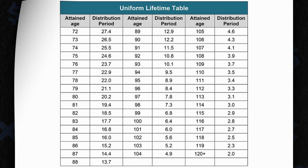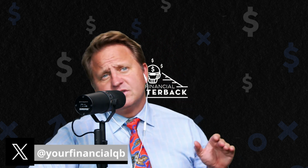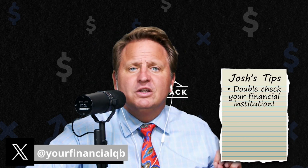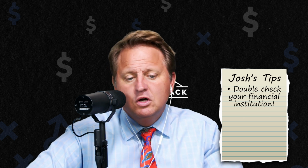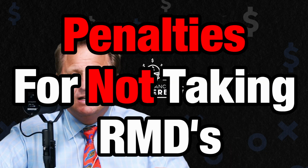Now, the IRS provides different life expectancy tables depending on your situation. Most people use the uniform lifetime table. If your spouse is 10 years younger than you and is the sole beneficiary of your IRA, you use a different table. And a little tip: don't assume that your financial institution knows your spouse is younger than you by 10 years. They don't, and they often make mistakes on this. So be careful.